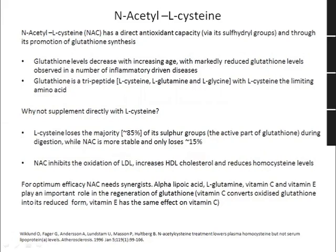Not only does it reduce homocysteine levels and increase glutathione levels, but it also helps to inhibit the oxidation of LDL, and it increases HDL cholesterol. So it's all good there. Quite often it's best to supplement with it in combo with other nutrients as well. So again, it's this synergistic relationship that things like alpha-lipoic acid and vitamin C have in regenerating themselves and regenerating glutathione, which is really important.